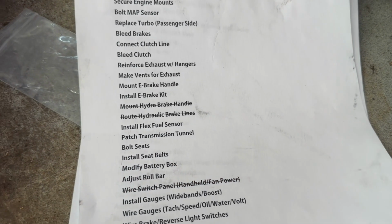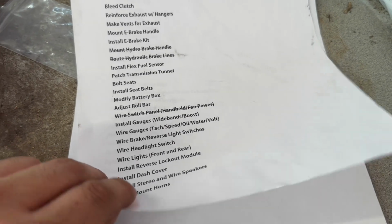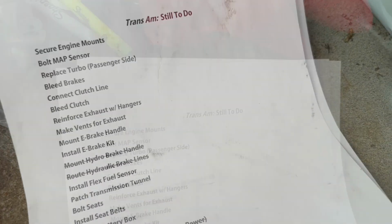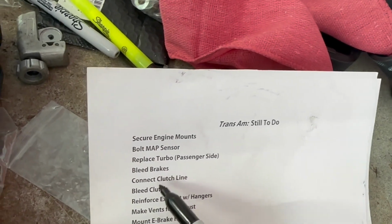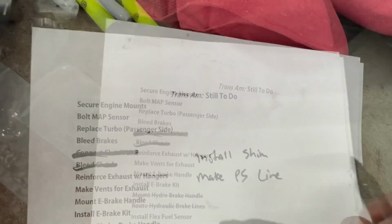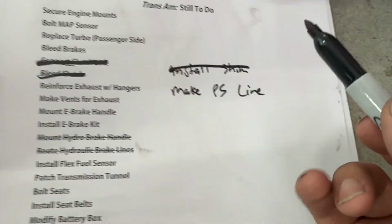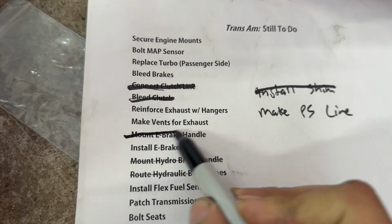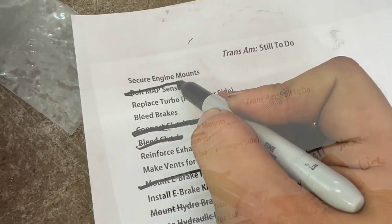I have a couple pages of a to-do list for the car, what's left to do. Recently, we bled the clutch and connected the clutch line. We also had to put a shim, so we already did that. We're making the power steering line. It was getting back.